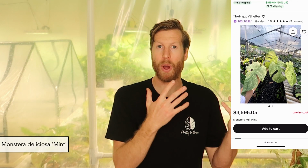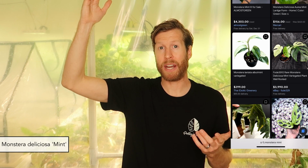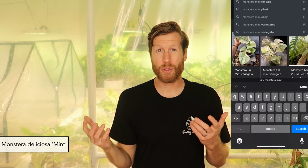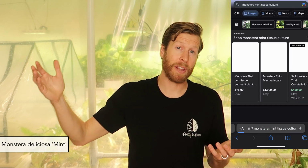They also call this plant the white monster, but generally it's like that minty flecked looking monstera that is just honestly beautiful, but really hit that hype curve in 2020. I think this plant was going for $10,000 or $20,000, and now I'm seeing cuttings go for between like $1,500 and $2,000. Tissue culture is still like $500 per piece. So it is coming down, but it should be flattening or at least declining here soon.